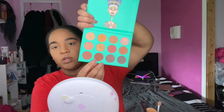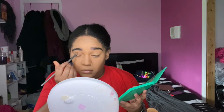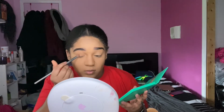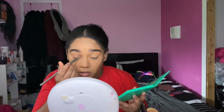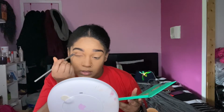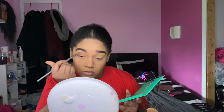I'm just gonna take the Nubian palette by Juvia's Place, and I'm gonna take this shade right here. It's like a dark brown. I'm just gonna take this fluffy blending brush, and I'm just gonna put that all over my lid. I'm gonna take this big fluffy brush by BH Cosmetics and I'm just gonna wipe off any excess powder.